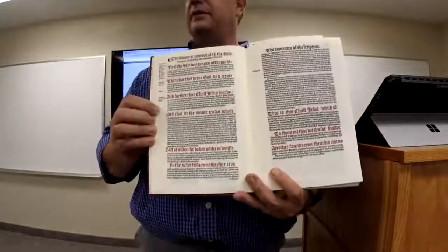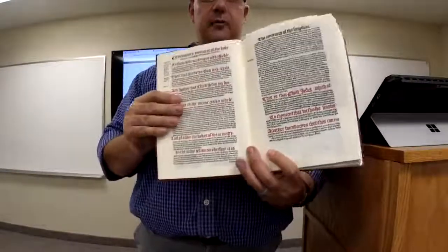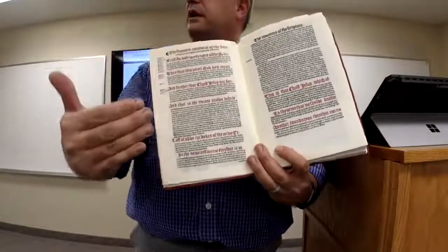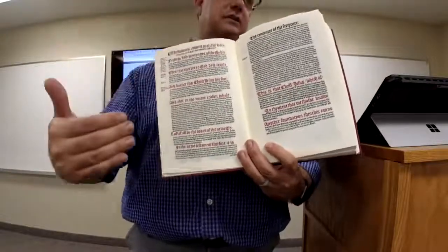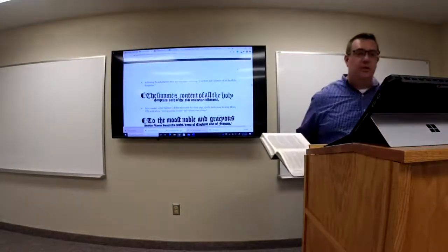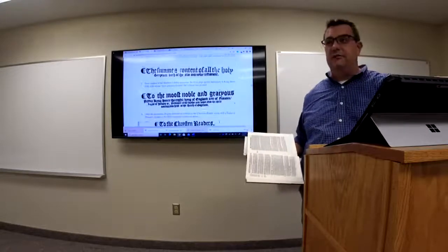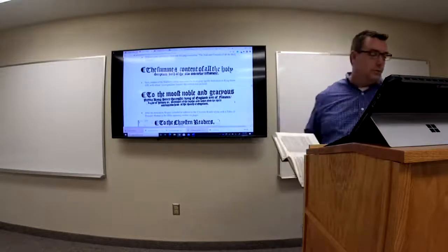The sum contents. So there's a lot of information in the front of this Bible that is introducing the reader to different aspects of the Bible. Now again, this is done for the benefit of the plowboy, not necessarily for the scholars in the ivory towers. All right? Look at the next point.